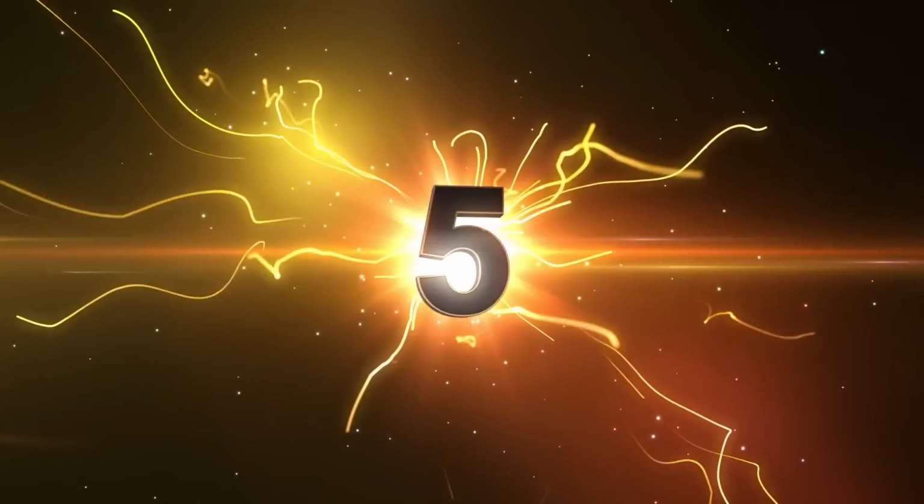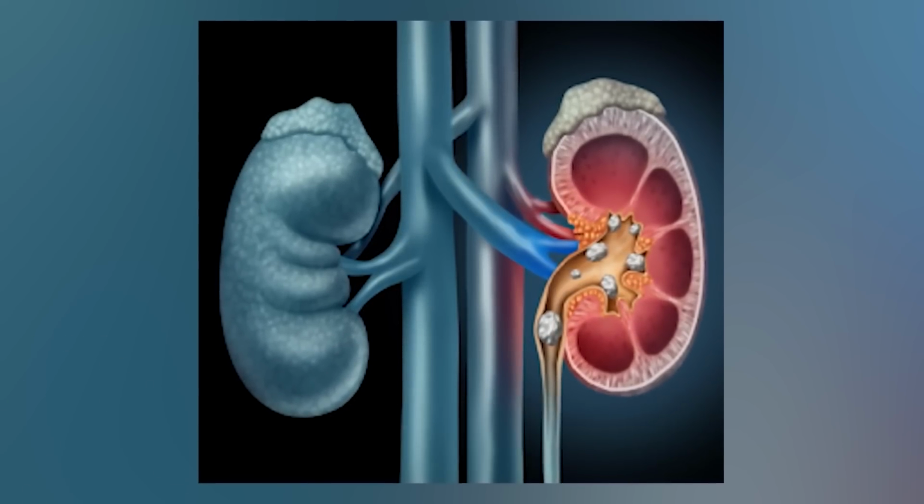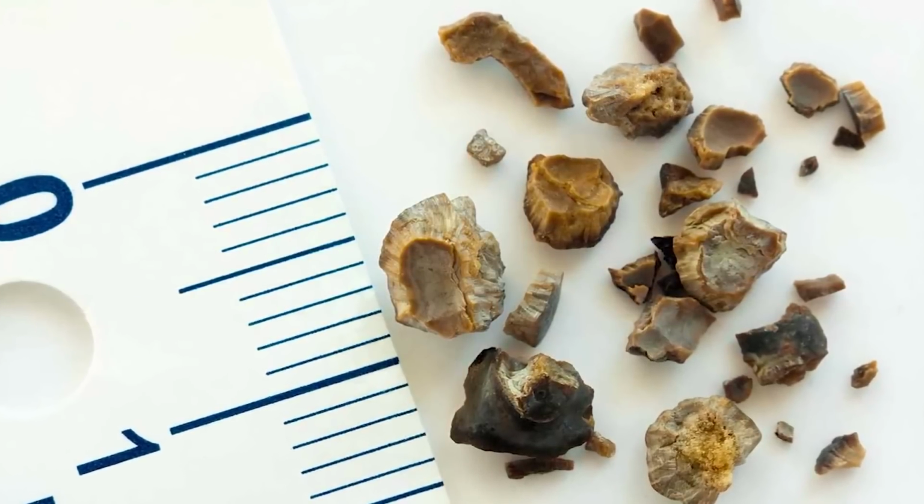At number 5, kidney stones. Now, I can't say that I'm all that familiar with the way that kidney stones are treated these days, but I would assume that it is very different and not as terrifying as how they were treated back in the medieval age.